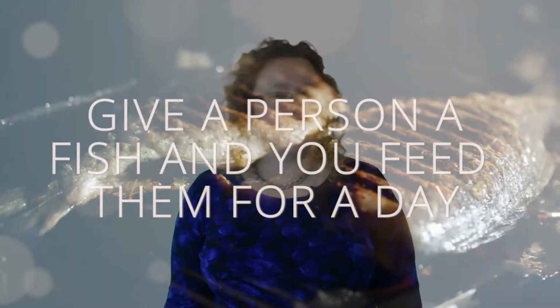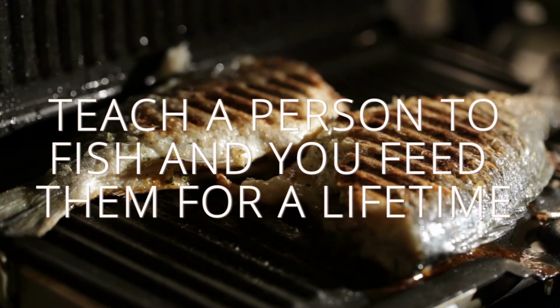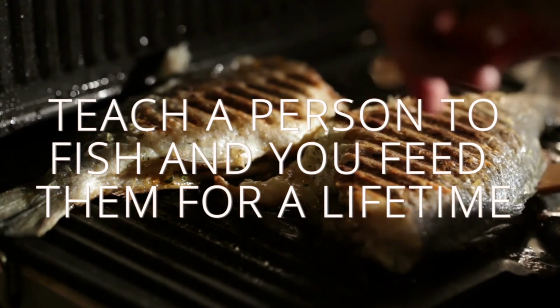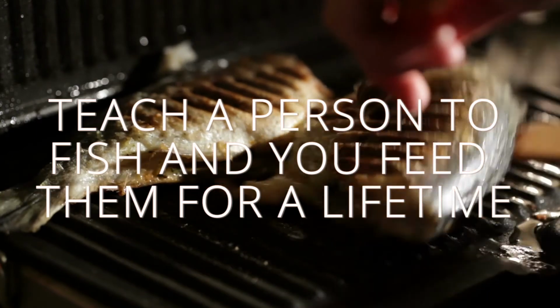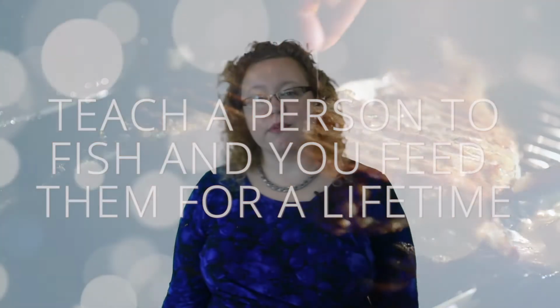It's also important that you think about the skills and tools you need to support your ongoing learning throughout your career. We've all heard the parable, give a person a fish and you feed them for a day, teach a person to fish and you feed them for a lifetime. This is a good principle, highlighting that it's better to equip people with the skills they need to do things for themselves than to do it for them.